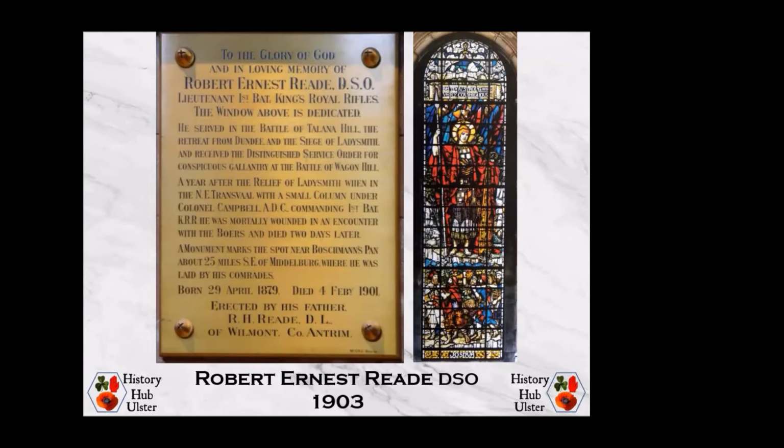Robert Ernest Reid was commissioned as a second lieutenant on 15 February 1899, and his first major engagement in the Boer War was at the Battle of Talana Hill on 20th October 1899 and the subsequent retreat from Dundee. That's not Dundee in Scotland. Obviously, there's a Dundee in South Africa, as there is a Belfast where there is a battle, and a Belmont where there is a battle.